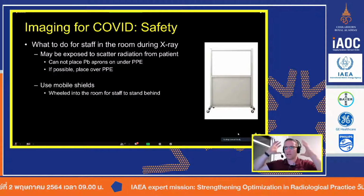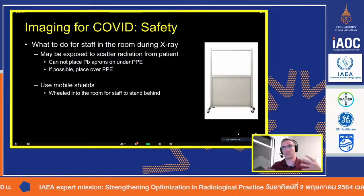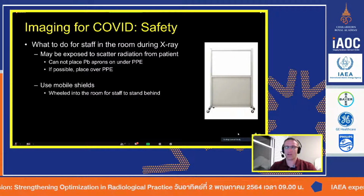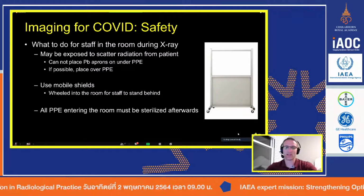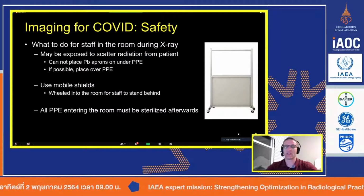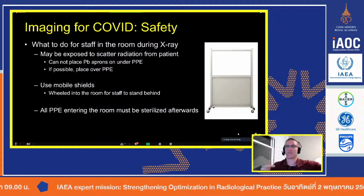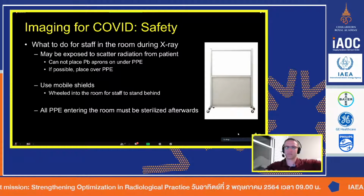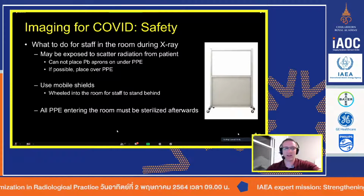And if they have the PAPRs and the respirators and all this other gear on them, because some of them look like they're in a biological war zone, they might not actually be able to get lead aprons on. The worst case scenario, if they can't put lead on and you don't have a rolling shield, is that they just need to get as far back as they can. So they get the patient aligned and they just step back as far away from the patient as they can, and they'll be okay. Scatter comes off the patient.